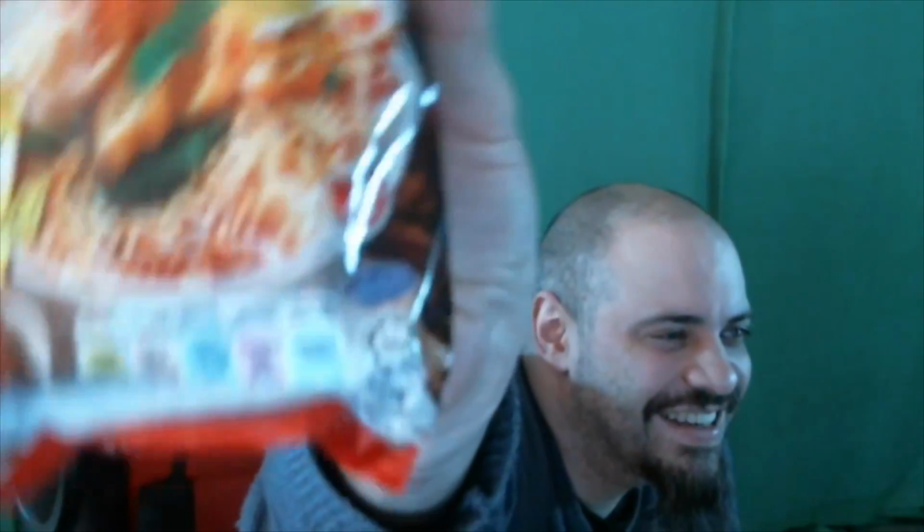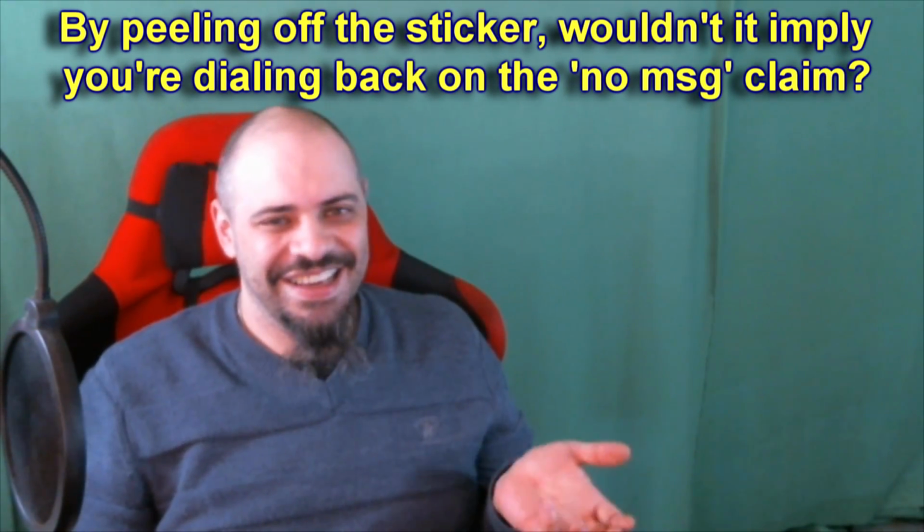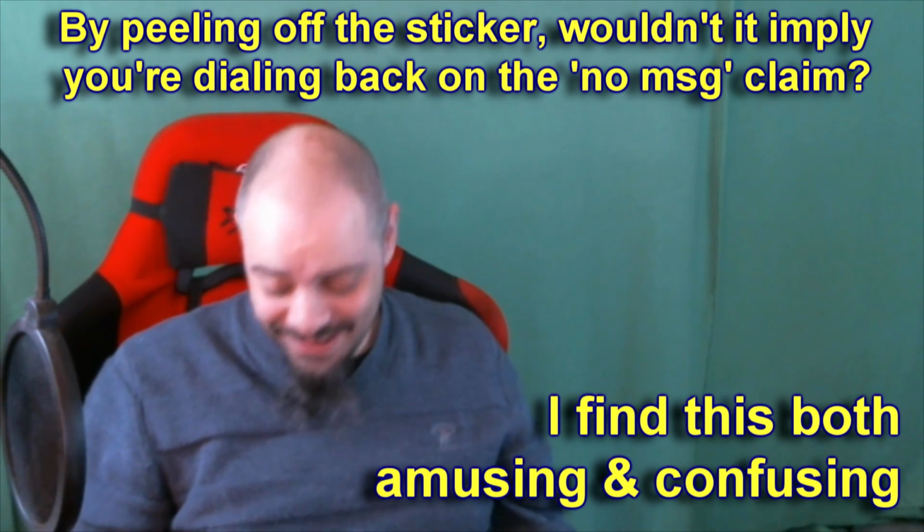And that's strange. You guys see that there on the side? It says no MSG added, right? And it looks like that's a little sticker that's peeling off, but no, that's just a part of the label. It looks like somebody else was peeling that off, and that is their fucking logo. That is weird as fuck.